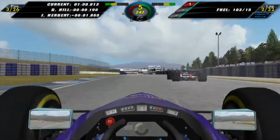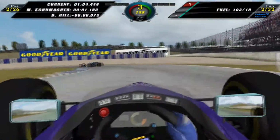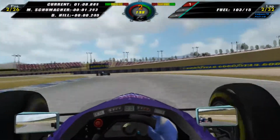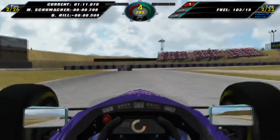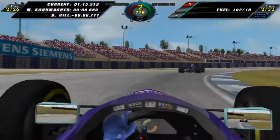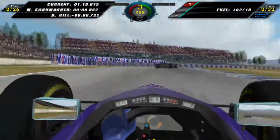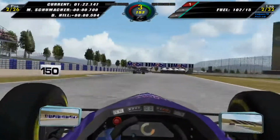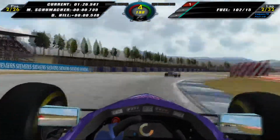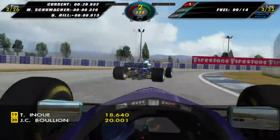And now we're gonna try to take him on the hairpin, which works out quite well, and that's us up to P2. And the chase is on for P1 after Michael Schumacher. I actually have no idea how we managed to outspeed the Williams. As you could see on the straight, just couldn't get away, unlike Schumacher in the Benetton.